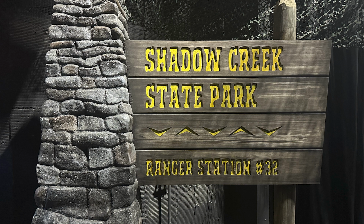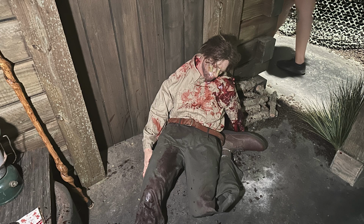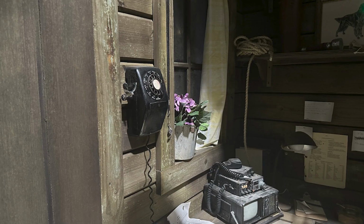And now on the ranger station, it does say Ranger Station 32. That's where we're at, and that's the big building you see there when you walk in. 32 being HHN 32, of course. And then when you walk in, one of the coolest things that I was laughing about the entire time was our tour guide pointed out this phone right here, and he said, "This is a phone that, you know, just happens to be black." Now, he didn't really say, he's like, don't look into it too much, but it is a black phone. But I 100% know that that's from Blumhouse. It literally looks like the exact same phone.